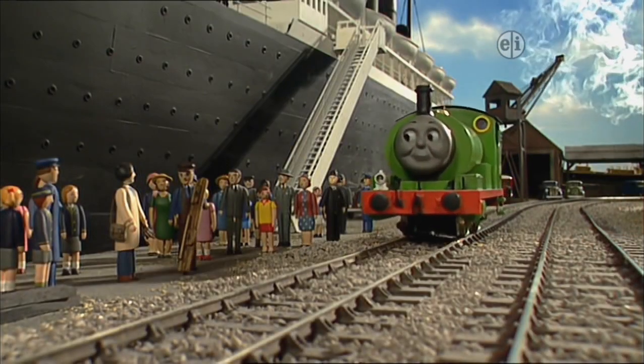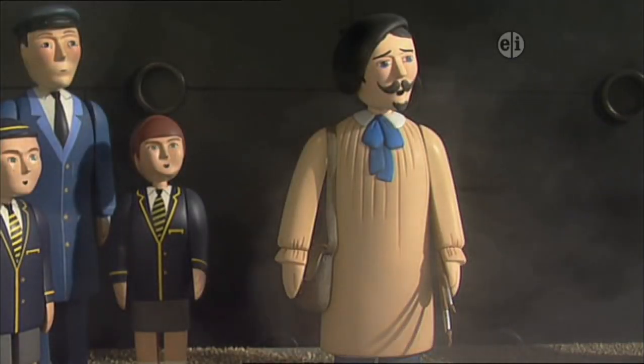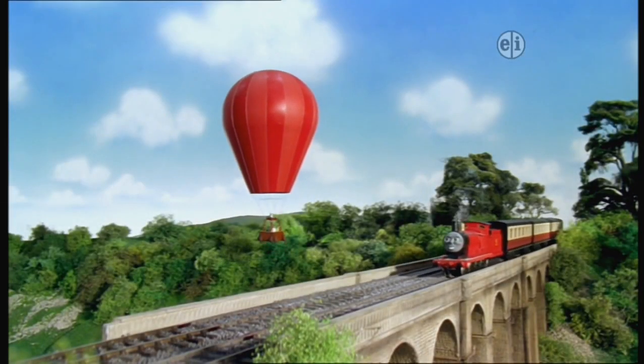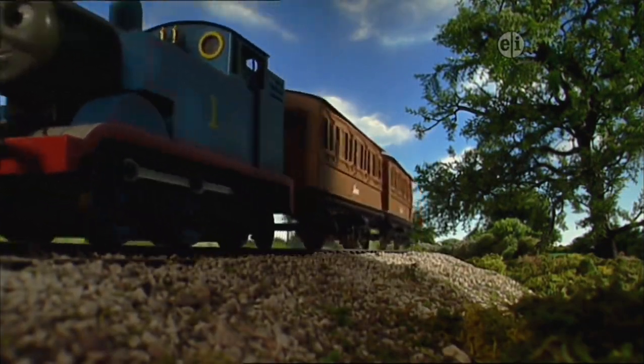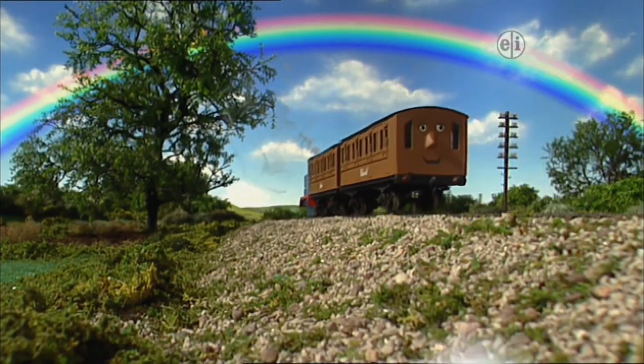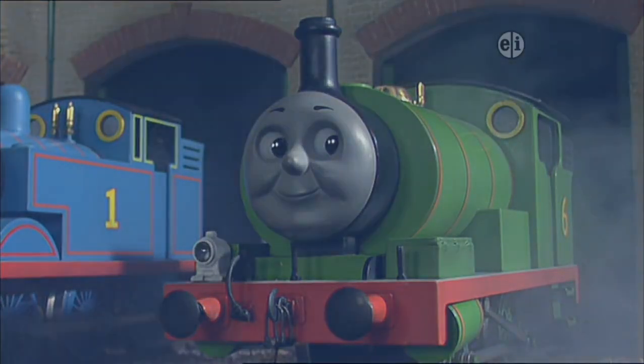Today on the island of Sodor, we'll see Percy meet a famous artist. Then see James in a giant red balloon. Then follow Thomas as he chases a rainbow. But first, Sir Topham Hatt has a special for Percy.